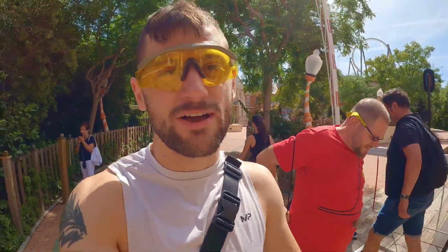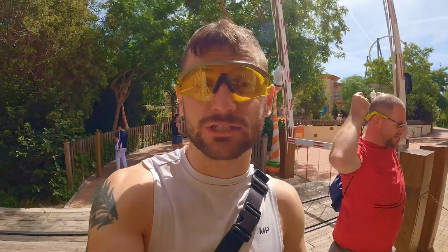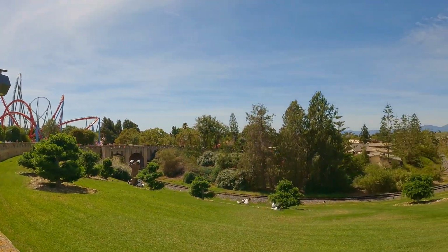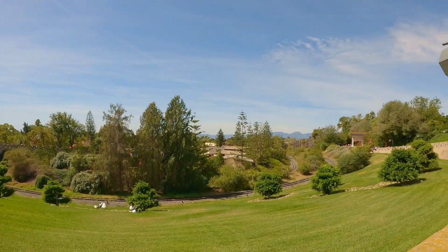Waited about 65 minutes, so a bit more than advertised, but it was moving really quick, and then the last 20 minutes it just stopped for reasons. So maybe they put all the fast track on, I don't know, but yeah, cracking ride, really good to get back on there. Absolutely stunning, this park. Beautiful.